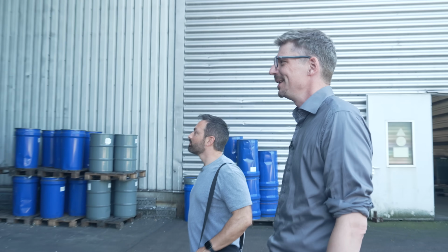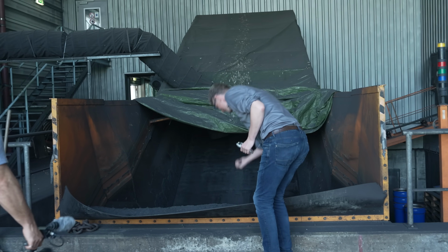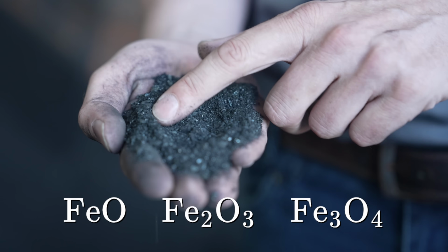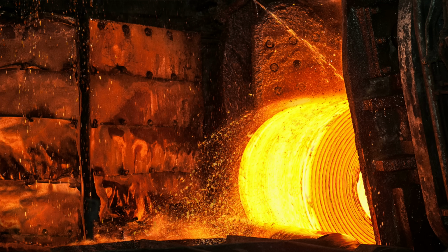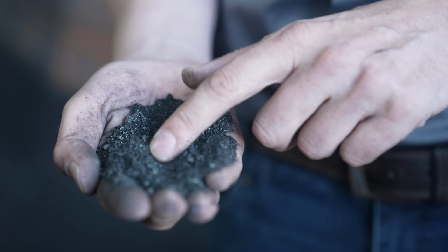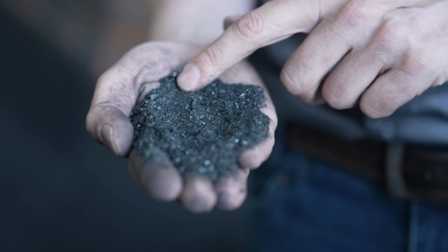This is the starting point of the making of thermite. About once or twice a day, a truck comes and drops in this. This is mill scale. So this is basically a mixture of different iron oxides. When you hot roll steel, the surface of the steel is very reactive because it's so hot, and there is so much water involved to cool the rollers, so that the surface actually oxidizes very quickly and creates this mill scale. And then they use like water jets to blow it off the steel surface. And for the rolling mill, this is just a waste product, right?